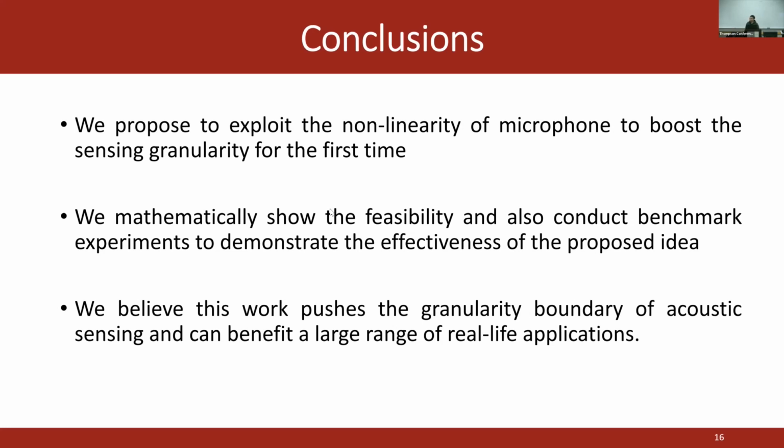Thank you for a great talk. It's very interesting research. My concern is that you propose to use higher order nonlinearity for better granularity, if I understand correctly. But in my experience, those high order, third or even seventh, nonlinearity harmonics are very weak, and they can be buried by the noise floor. How do you think about this question, and do you have any solution?